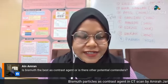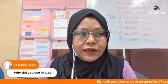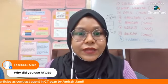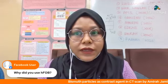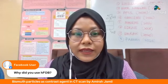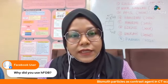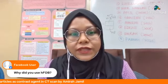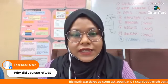Is there any more questions? Why did I use HFOB? To evaluate the cell cytotoxicity when using cancer cell and then normal cell. As you can see, for cancer cell MCF7, it is less toxic or non-toxic at all, with 80% cell viability at least. But for HFOB, the normal cells, we can see that it is slightly toxic when we use higher concentration. So that's why we want to see the effect of bismuth nanoparticles in HFOB, which is normal cells, and cancer cells, which is MCF7.